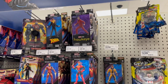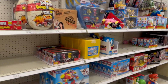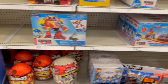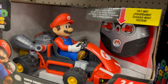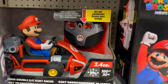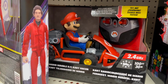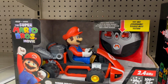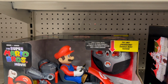Okay, let's scan some of this stuff. All right, what I was looking at before was, look at that. You got the Yellow Submarine if you wanted to try to recreate your own Beatles. But what I was looking at was this dude right here. So this is a remote control Mario. And if you think about the height of this guy, if you could pull Mario out of that seat, this little Mario Kart would be really cool for your 6-inch action figures if you wanted to do a crossover.